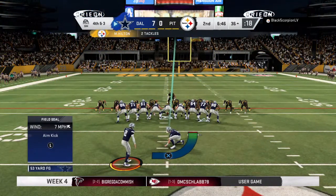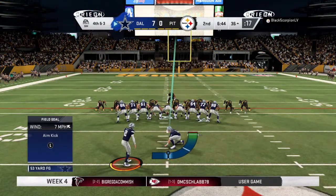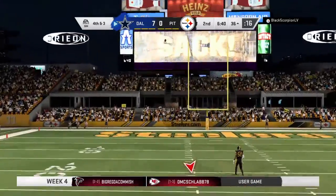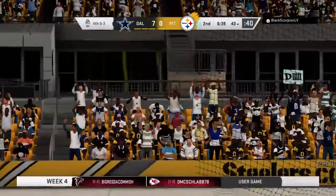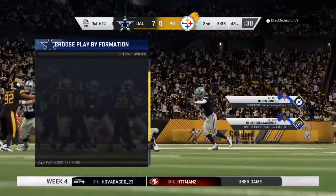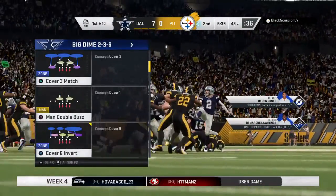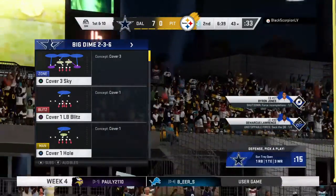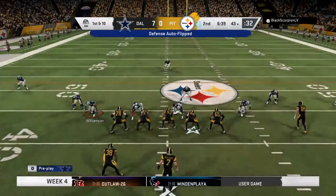Brett Maher now for the Cowboy field goal. From the left hash, this from 53 yards out. And this is going to wind up left. Well struck, but it's no good. And this score will stay right where it is. Everything looked good. Good snap, good hold. Sometimes, though, the ball just doesn't want to go where you want it. And this one winds up no good.